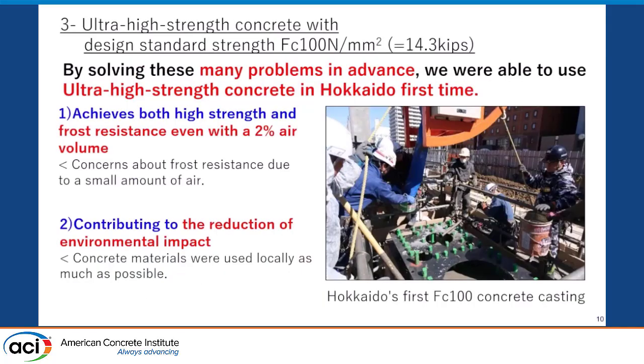Third, ultra-high strength concrete with design standard strength FC 100. In Sapporo, conventionally, we use FC 70. FC 70 is the upper limit of ordinary concrete.